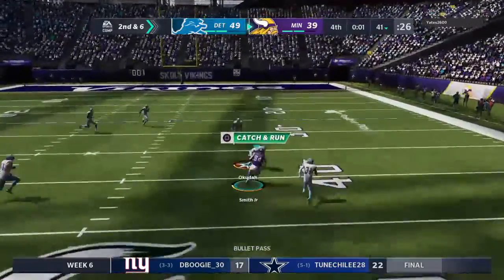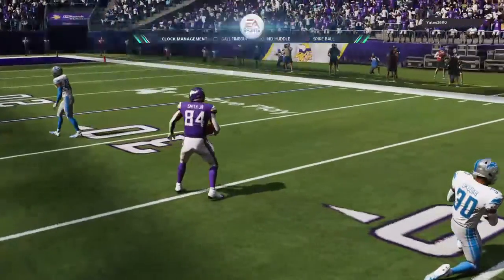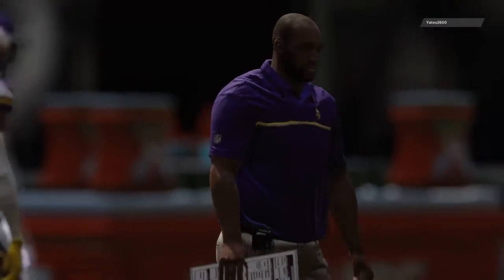One final shot. They'll look to throw. It's caught on the right side at Smith. And it's going to be another first down as they'll get him to the ground at the Lions' 38-yard line. 39. A big offensive explosion helped leading them.